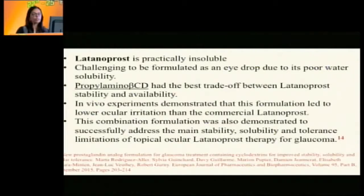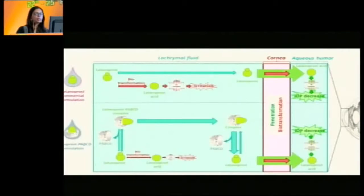Latanoprost is challenging to be formulated as an eye drop due to its poor water solubility. So propylamino beta CD has the best trade-off between latanoprost stability and availability. In vivo experiments demonstrated that this formulation led to lower ocular irritation than the commercial latanoprost. This combination formulation was also demonstrated to successfully address the main stability, solubility, and tolerance limitations of topical ocular latanoprost therapy for glaucoma. And this is how it works.